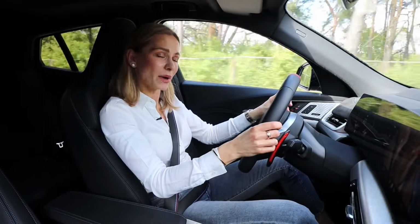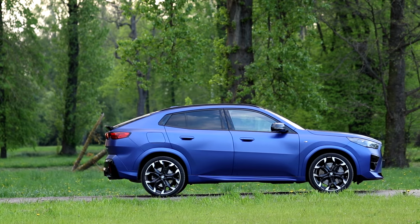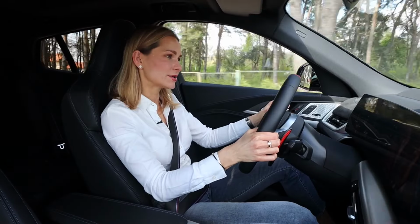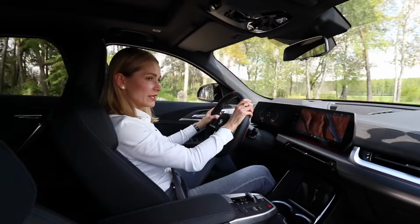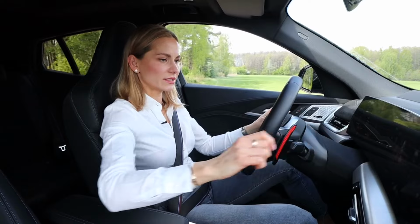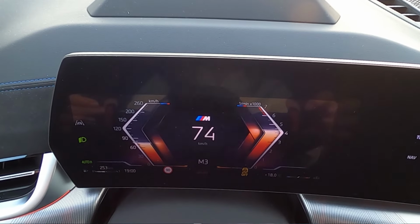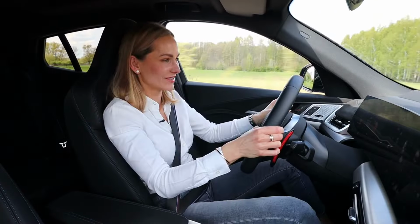But you see, the M badge sure does carry a set of responsibilities. Its job primarily is to add a little bit of spark to a vehicle. So I'm going to flick it to sport mode. Let's activate it, gearbox into sports, and boy oh boy, I am going to floor it. Because I feel like it.